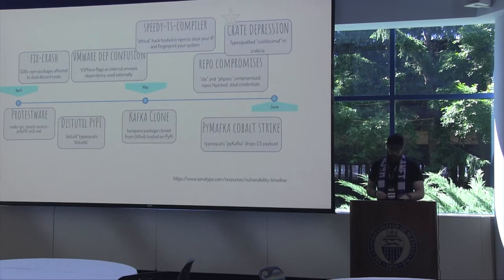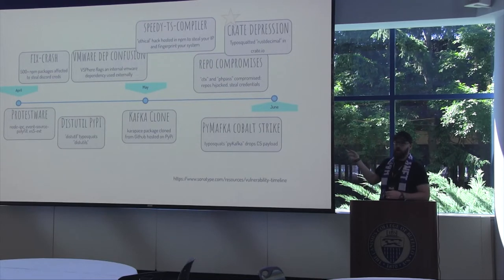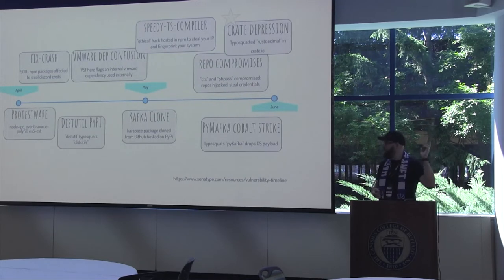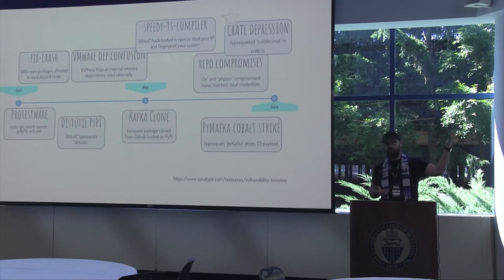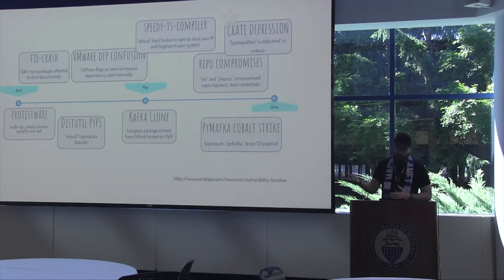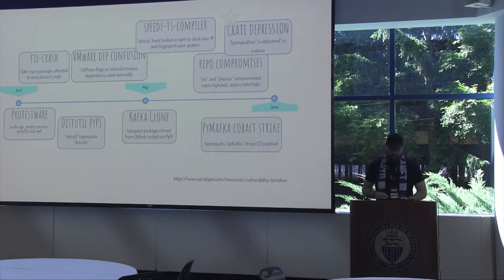Somebody took the Kara Pace, whatever package, that was just non-existent in PyPI. There was a legitimate one on GitHub, and then they said, well, I'm just gonna take the code from GitHub and host it in PyPI, but I'm gonna modify it and backdoor it. And there's no way to say, okay, this is the code that was on GitHub, so it must be the legitimate code on PyPI. So someone just hosted the malicious version on PyPI and said it was hosted on GitHub. So that's literally a clone.